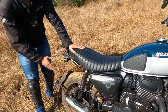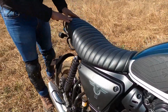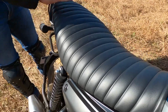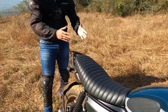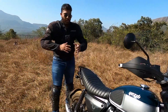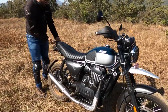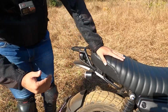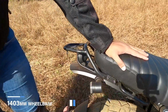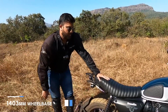Has again long travel suspension at the rear, and as you can see, it's a single seat that goes up all the way. Actually, this looks uncomfortable when you're seeing it, but we had two riders on the bike and it feels good, and you have a lot of grip all around the bike to hold on to when you're riding. Coming to the rear portion of the bike, the swing arm is the shortest. This is a 1400 mm wheelbase. You get a nice nimble bike on the trails.